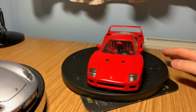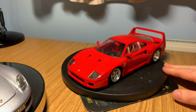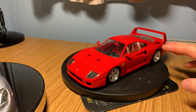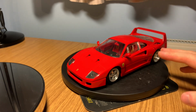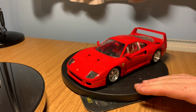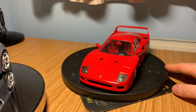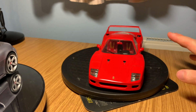They look amazing. This F40 looks absolutely astonishing for the price. They're very, very cheap models, and I don't think there's much wrong with Hot Wheels. I think you have to consider these when you're starting out as a beginner level. They're great model cars, and I still display them in my cabinets today. I think they definitely hold their own in the cabinets next to the more expensive models. And this is a fully opening die-cast model car as well. It is absolutely, for the money, amazing.